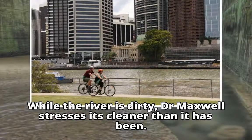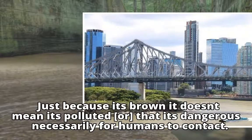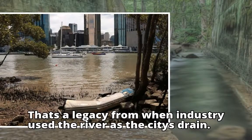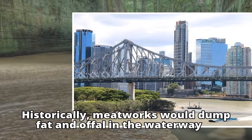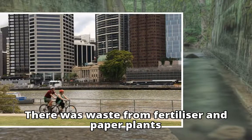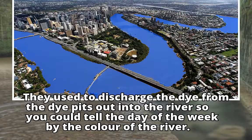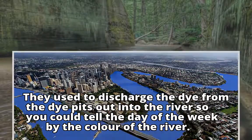While the river is dirty, Dr. Maxwell stresses it's cleaner than it has been. Just because it's brown it doesn't mean it's polluted, or that it's dangerous necessarily for humans to contact. That's a legacy from when industry used the river as the city's drain. Historically, meatworks would dump fat and offal in the waterway. There was waste from fertilizer and paper plants. And Paul Maxwell said blanket factories were particularly bad offenders. They used to discharge the dye from the dye pits out into the river so you could tell the day of the week by the color of the river.